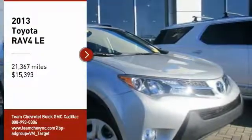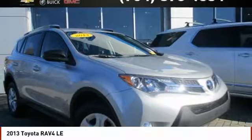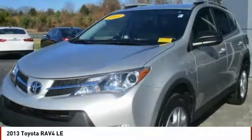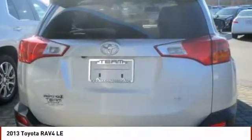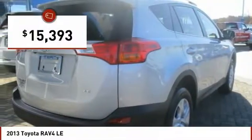Make a great choice today with the 2013 RAV4. The RAV4 is one of the most fuel-efficient SUVs in its class. Versatile and efficient, RAV4 mixes the comfort and drivability of a sedan with the benefits of an SUV. This highly evolved, well-packaged crossover SUV lets you have it all and is priced below $20,000.